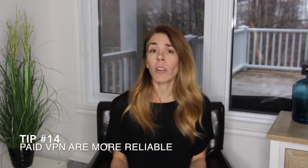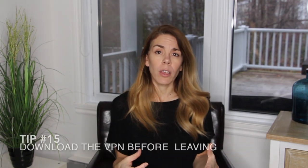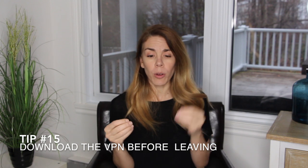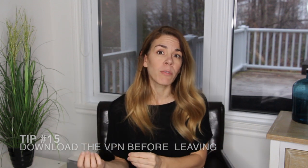Paid VPNs are actually more reliable than the free ones, and I highly suggest that you just pay for one. I actually use a company called ExpressVPN, and they work really, really well. It's always worked for me. Now you're going to want to download the VPNs onto your laptop and your phone or your iPad before you leave for China, because once you're in China, you won't have access to it.